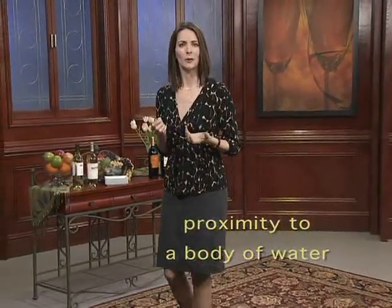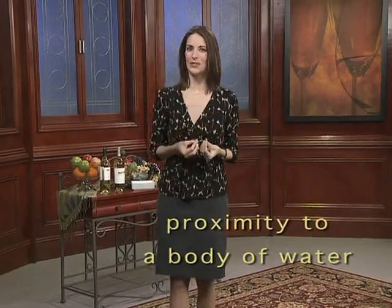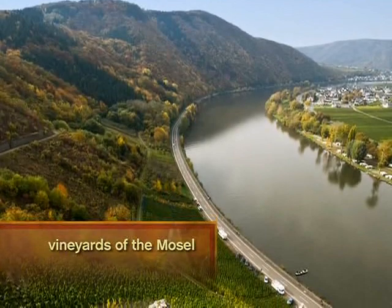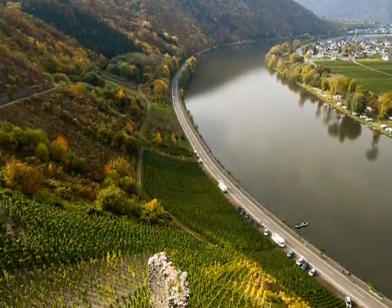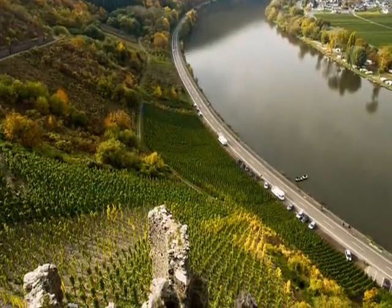Another factor that affects climate, regardless of latitude or altitude, is how close the vineyard is to a body of water, which cools an area in the summer but also keeps the temperature warmer in winter. So take, for example, the vineyards of the Mosel around the Rhine River in Germany. Not only does this river reduce frost damage in these vineyards, but the sun reflecting off of the water helps the vines ripen.